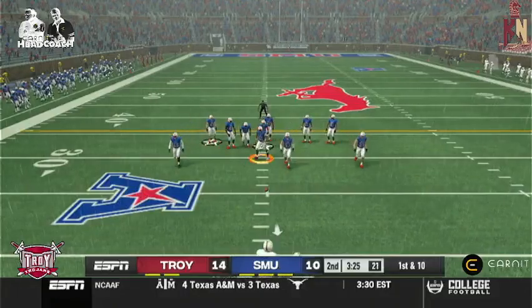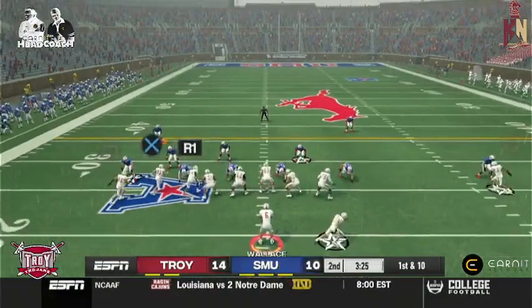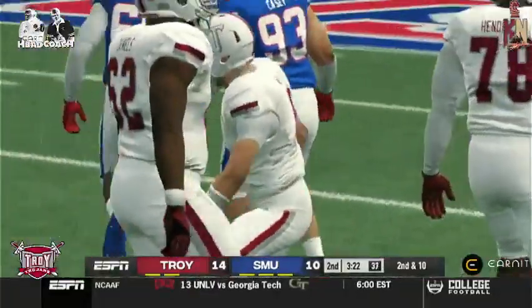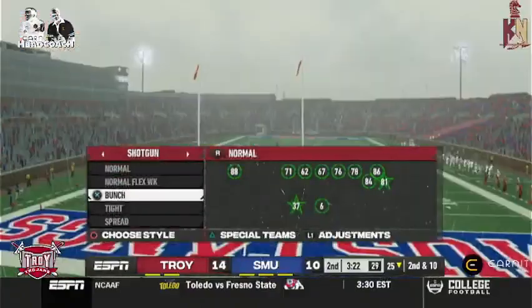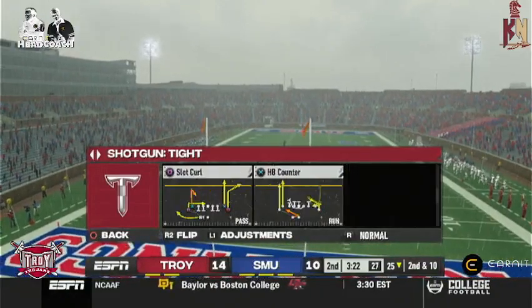Momentum swings have been fairly even. And with so little separation, this game can be drastically changed on just one or two plays. Troy is up four. It's a bad play overall by the offense. The quarterback's doing everything he can to make the play work and try to execute. The problem is the offensive line did not do a good job protecting him. They're very fortunate that ball wasn't intercepted.